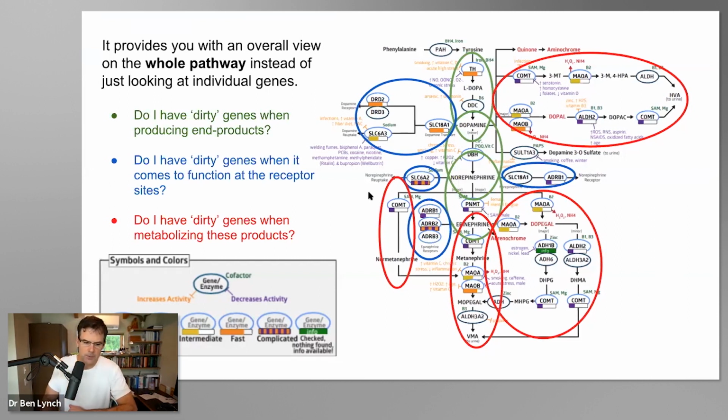So it's important. And then these dirty genes, what happens when it comes to the receptor site? So let's say you make all the dopamine in the world and it's in perfect harmony and balance in terms of production and its elimination is balanced. But wow, look at the transport. Dopamine transport in this person is pretty fast, and the dopamine receptors are pretty significant. So they're probably potentially very sensitive to L-DOPA if things are working properly, right? So this is important information to know. So you got to put it all together. And then do you have dirty genes when you're breaking down things?